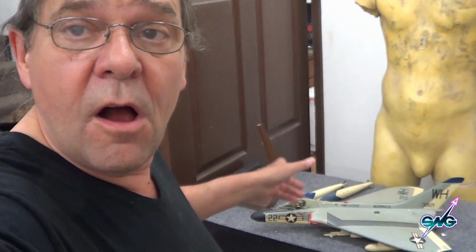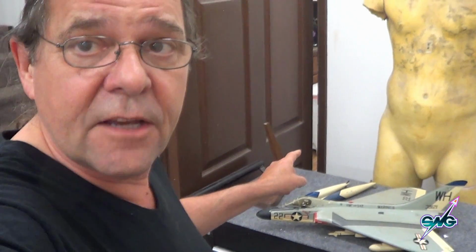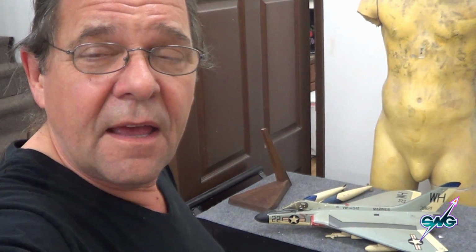So follow along while we start restoring this a little bit this week and a lot next week. And I want to thank Judson for sending me this model and having us restore it. It's really cool.